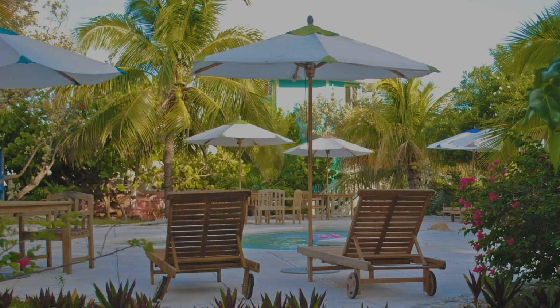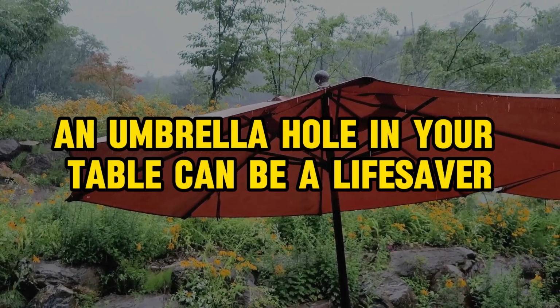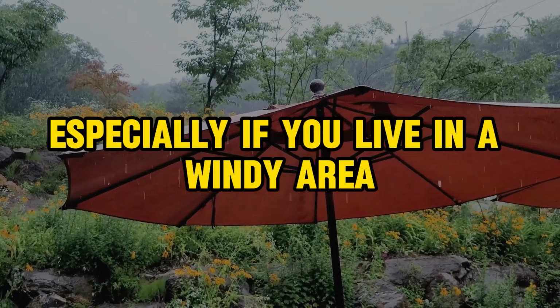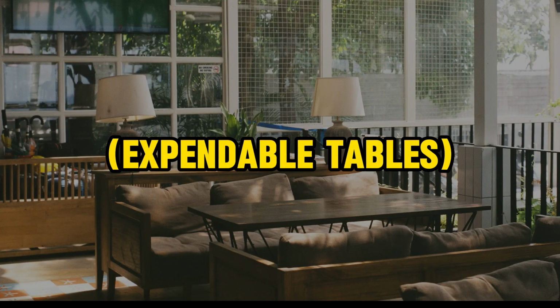Umbrella hole. If your patio doesn't have a covered area, an umbrella hole in your table can be a lifesaver on hot sunny days. Make sure the table is sturdy enough to support the umbrella, especially if you live in a windy area.